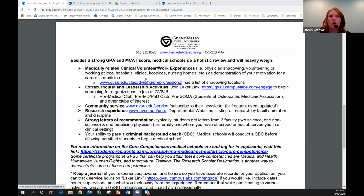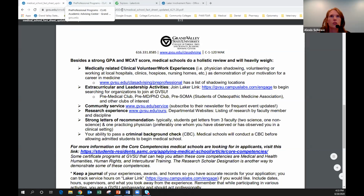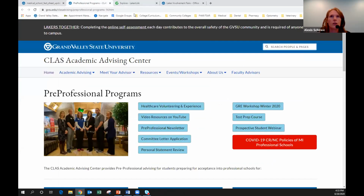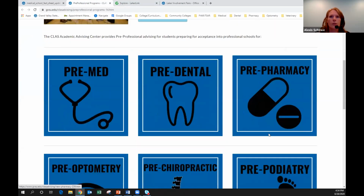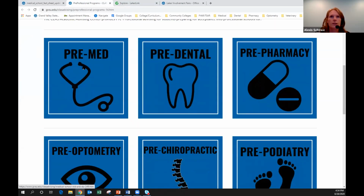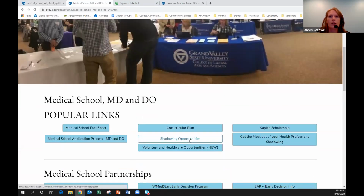I wanted to step away from the fact sheet and show you some of the resources that we have on our website to support that. So if you go to the Preprofessional website, there's a link on there from the fact sheets. If you're on this page here, you'll see that we have resources set up for each of our sub areas. So let's just use pre-med as an example. If you go to the pre-med page, we do have a link here for shadowing opportunities.